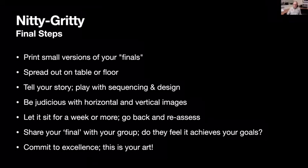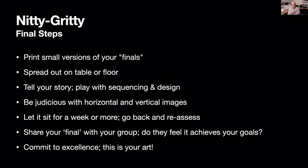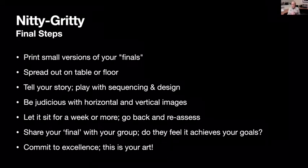Finally, for this slide, I want to tell you this. There's no excuse for mediocrity in a portfolio. You have got to make sure, folks, this is you. This is your art that you're asking people to view. You have to expect that they're going to look for it. They have this in their hand. They're not just swiping it on the screen.